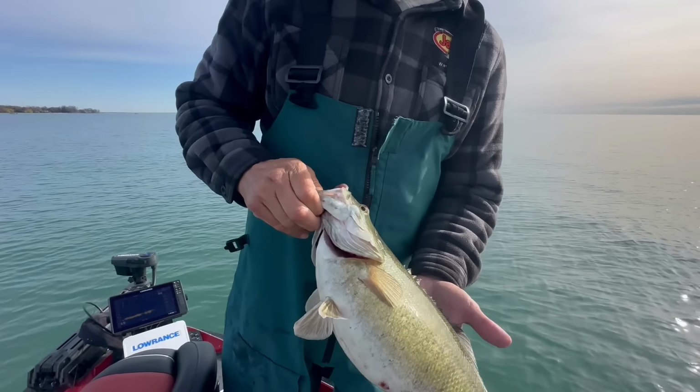Oh, it feels like a heavy one. Well, guys, this is number 7. It is almost every cast out here. Me and my dad are smashing them. Like I said, we've only been out here 10 or 15 minutes. And it is literally every single cast with that swim bait right there.